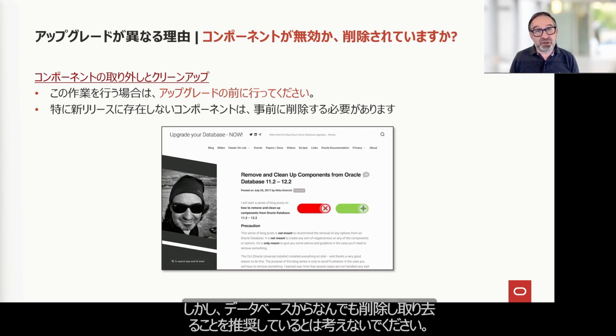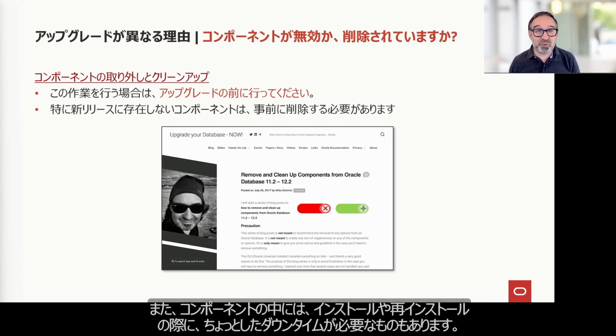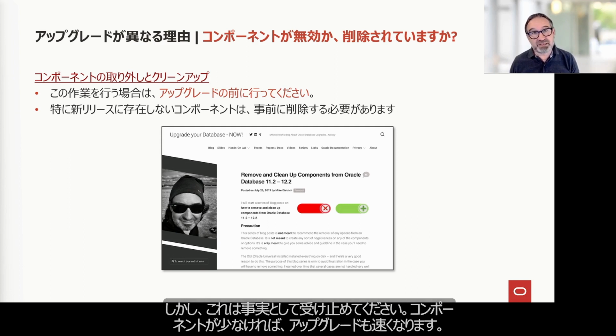Don't take this as a recommendation to rip everything out of your database, because if tomorrow a developer comes to you and says, hey, we need that, then you see yourself reinstalling it again. And some of the components require a bit of downtime when you install or deinstall them. But please take this as a fact: fewer components, faster upgrades.